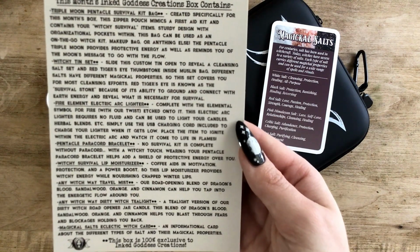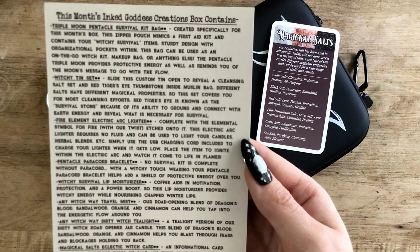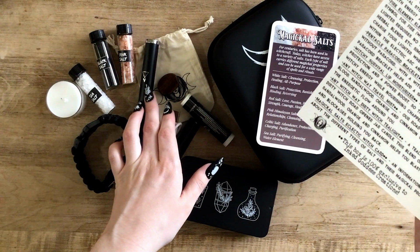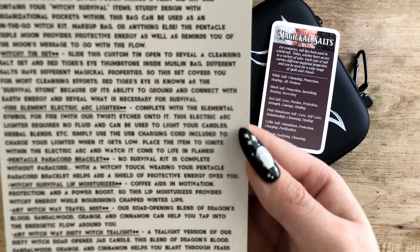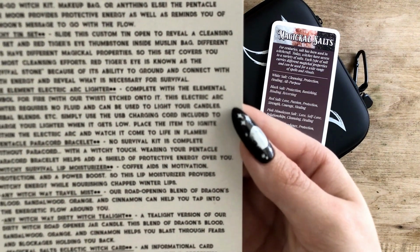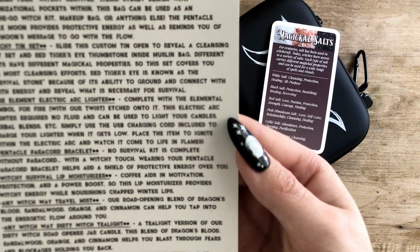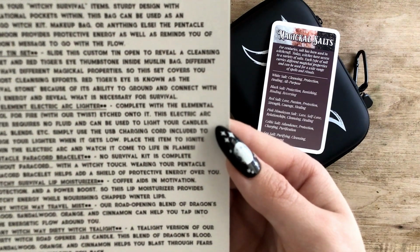It says, complete with the elemental symbol for fire with our twist etched into it. And yeah, because of the little flame coming out the top, it is very custom. It says, this electric arc lighter requires no fluid and can be used to light your candles because it charges with that cord. That's awesome. You can also light your herbal blends, etc.